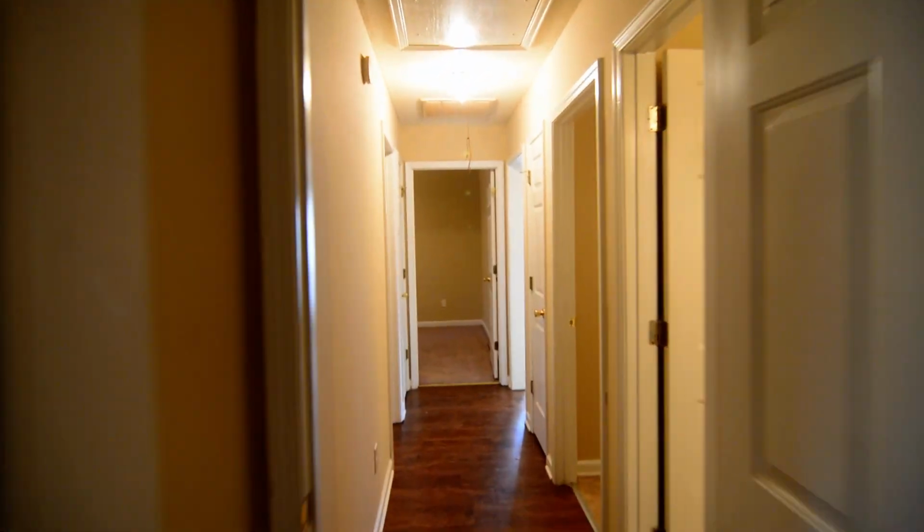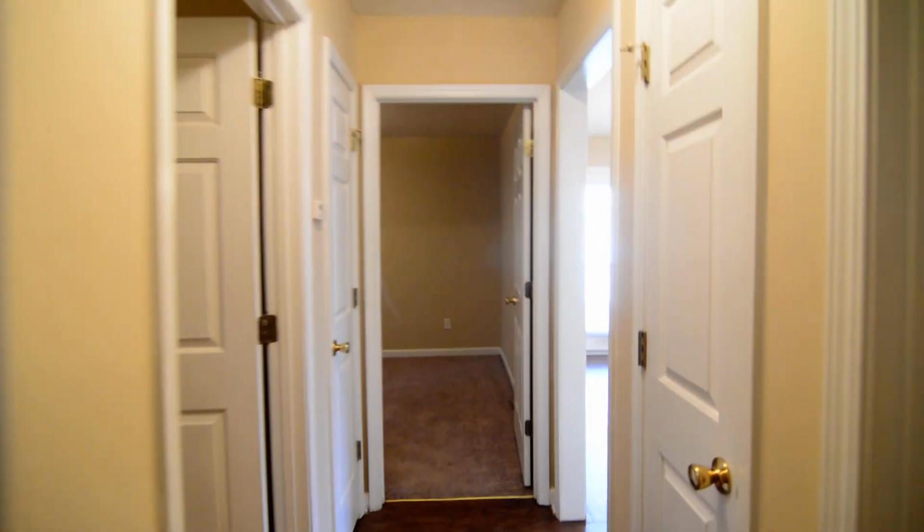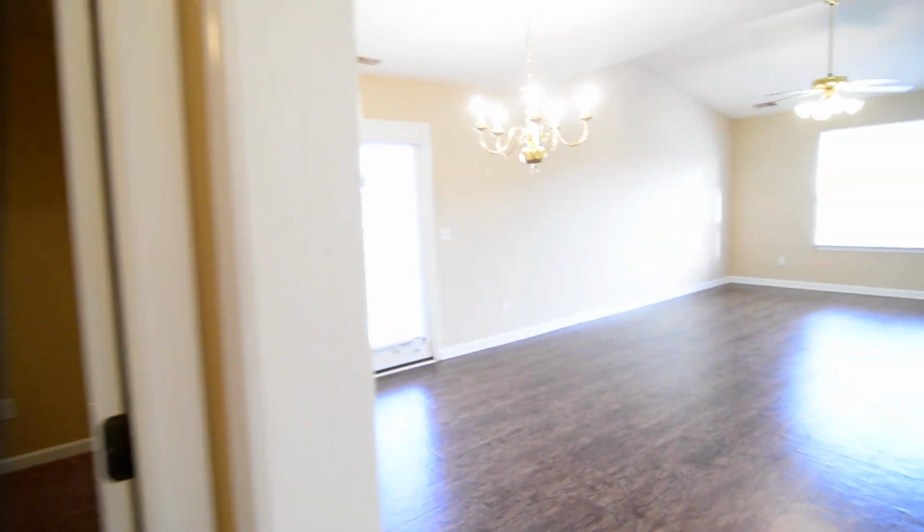So that completes our tour of this home. The address here is 108 Westshire Place in the St. Andrews area of Northwest Columbia.